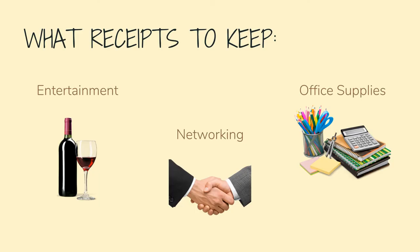Networking. Attend a conference or a trade show? Paying annual BNI or networking group fees? Just like the educational expenses, keep your receipt or the bill and your bank records as proof of purchase.